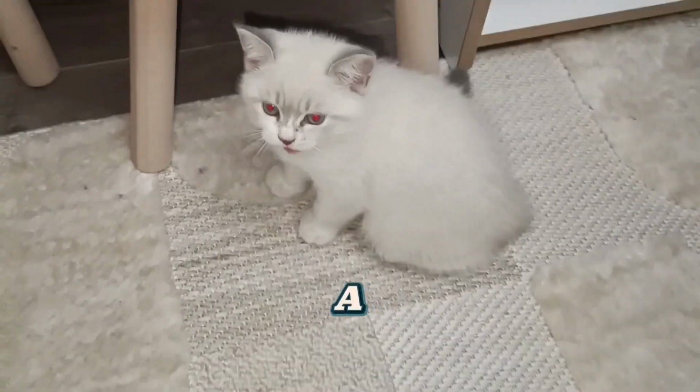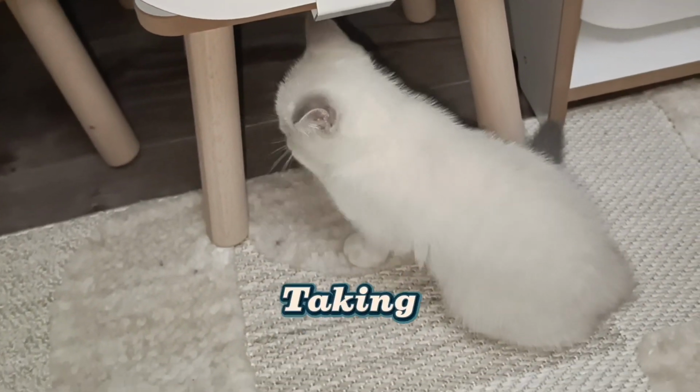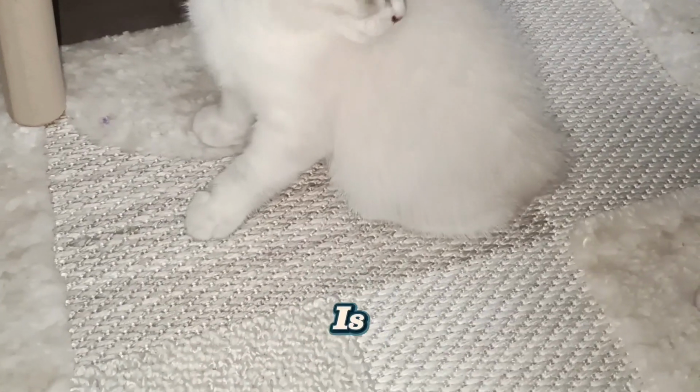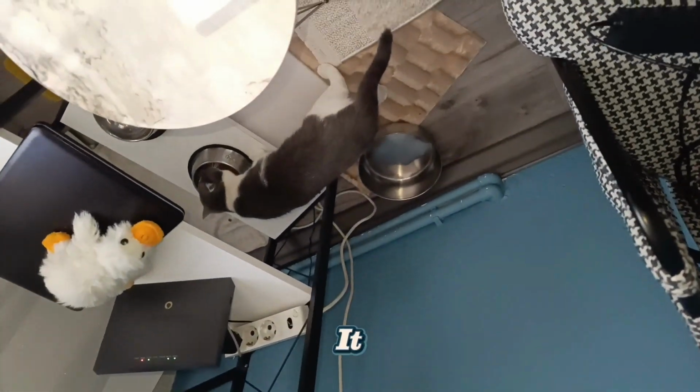So this is Pamuk. Pamuk is a Turkish name. It's one of the kittens that we are taking care of. And as you can see, it's in my kids' room, and this is the flower that we got. I had to actually remove it. I was given instructions on how to keep it.